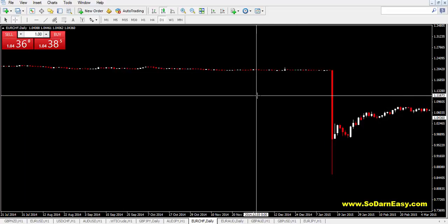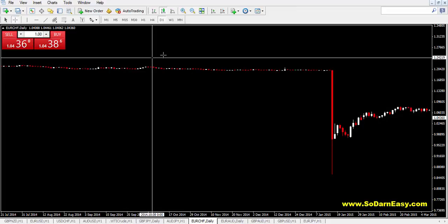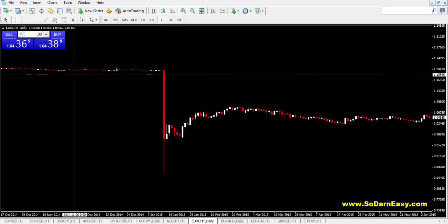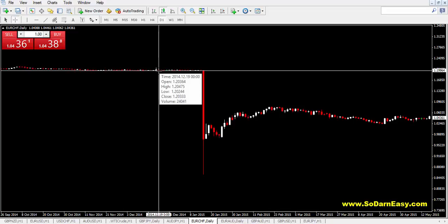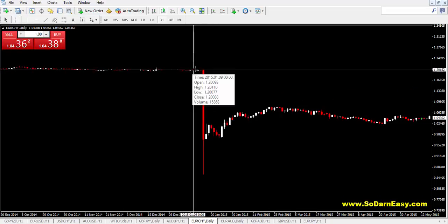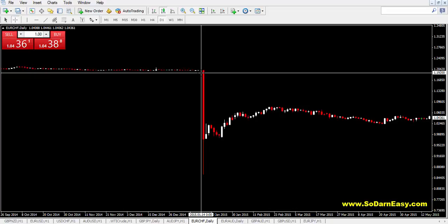Because I never traded the Euro Swiss pair, I did a little back test, and I saw that yeah, it was consolidated for a long period of time, but I knew that it was just a matter of time, based on the consolidation period, that it was going to explode. And what happened on January 15th? It exploded. So those who had trades in, whether on the sell or the buy, you either got stopped out, lost all of your money, or you became like instant millionaires.